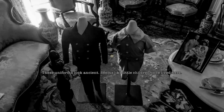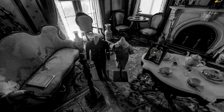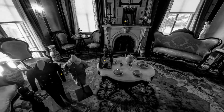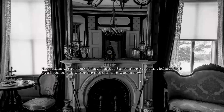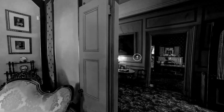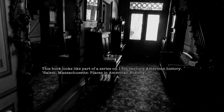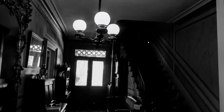These uniforms look ancient. Seems like little children once lived here. A well-groomed family. They look very rich. According to the clock, today's date is September 21st. I can't believe that I've been on the water for more than 5 weeks now. This book looks like part of a series on 17th century American history. Salem, Massachusetts. Places in American history. The camera?